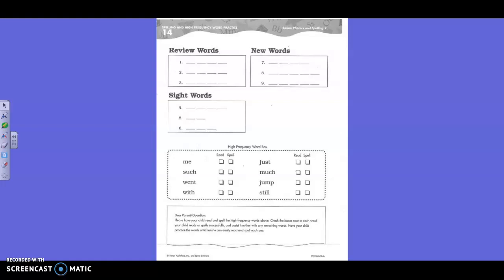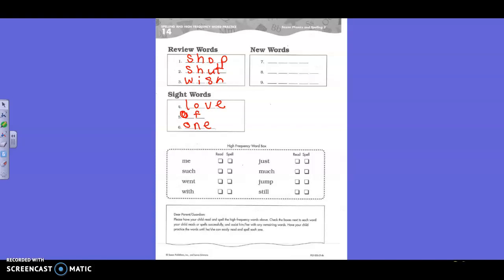I'll give you a hint. There is no U. Sight word. So you have to know how to spell it. You have to remember what you're looking at when you do it. Number 5, of. Does not have a U in it either. Guys, voices off, please. Number 6, one, like the number 1. Okay, we're going to write them down how they're spelled. These are how you spell those 6 words.